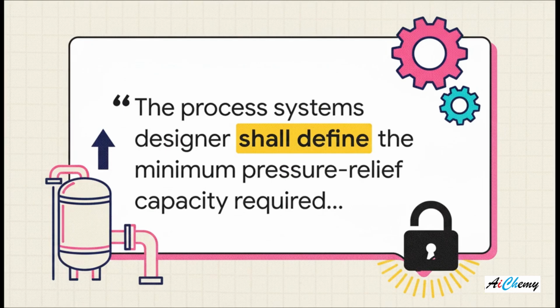And this isn't just a friendly suggestion. This philosophy is written into law, basically. Look at this quote from the Standard. It doesn't say the designer should do this or might want to do this. It says the designer shall. And in the world of engineering, shall is a command. It's an absolute, non-negotiable, you must do this requirement.